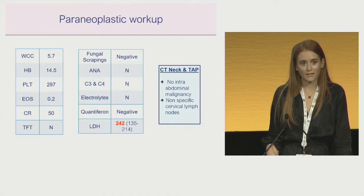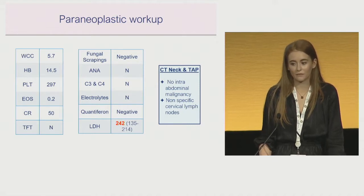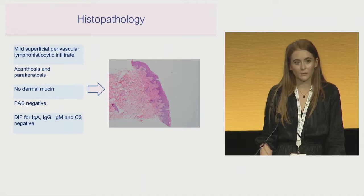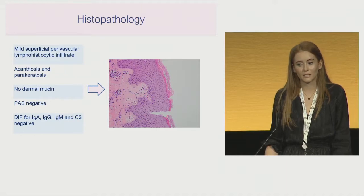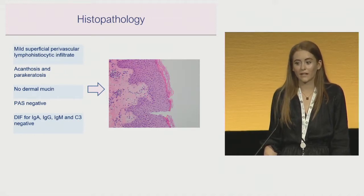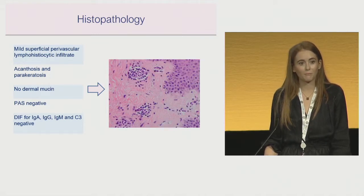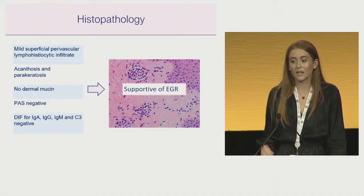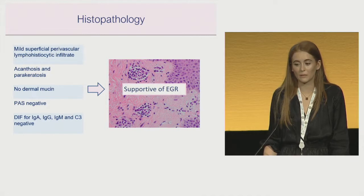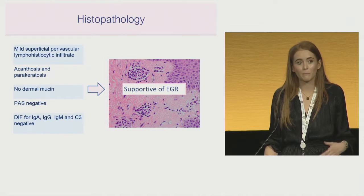So we began with a paraneoplastic workup, and all of our routine bloods were negative, and we did a CT neck and TAP, which was negative for malignancy. We did 3 punch biopsies and a DIF. This first image is a low power view, and this image demonstrates the thickened and irregular epidermis with acanthosis and parakeratosis, and this demonstrates the lymphohistiocytic perivascular infiltrate. These histological features are all non-specific, but in correlation with the clinical findings, they are supportive of a diagnosis of erythema gyratum repens.